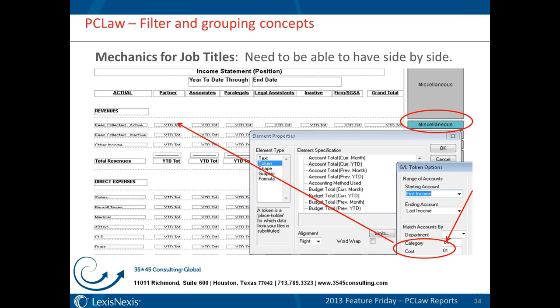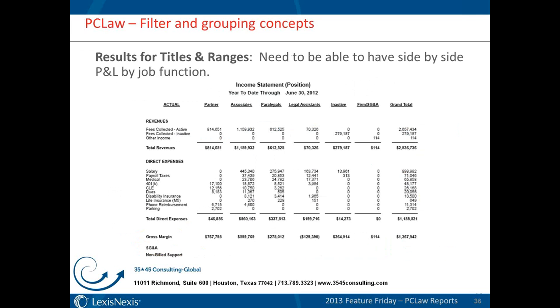In the report itself, that's where I'm picking up on the report layout, that ability to do a filter. And then I get my end result of filtering exactly what I want, and the presentation is exactly the way I want to see it.